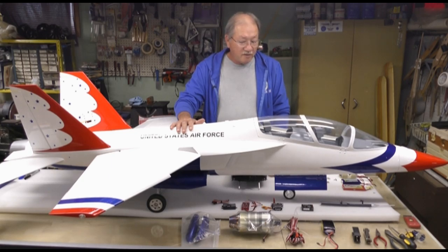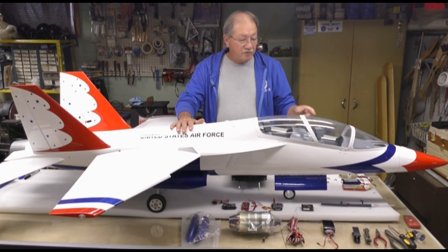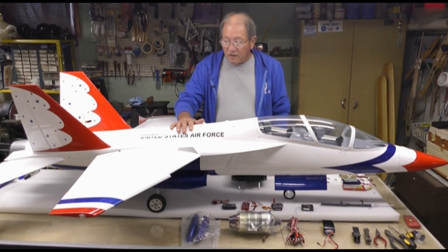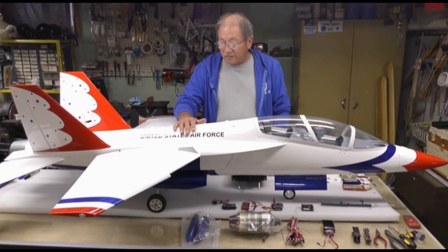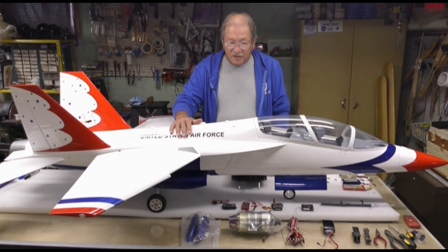It's a trainer jet. They like it because the instructor sits higher than the student, so the instructor can see pretty much everything that's going on. It's supposed to be the trainer jet that's one step from the new generation of jet fighters. And that's about as much as I can tell you on the scale side of it.